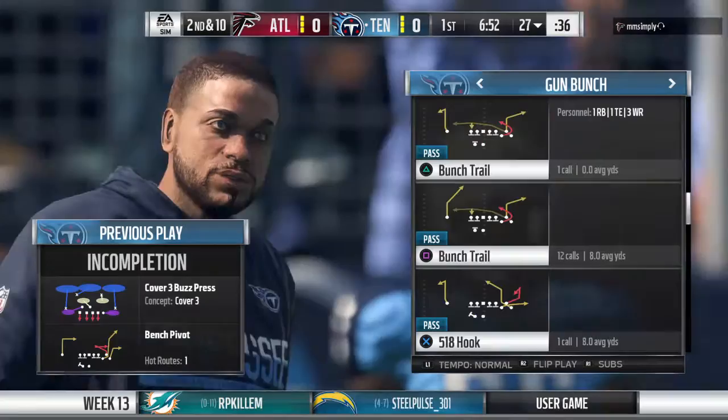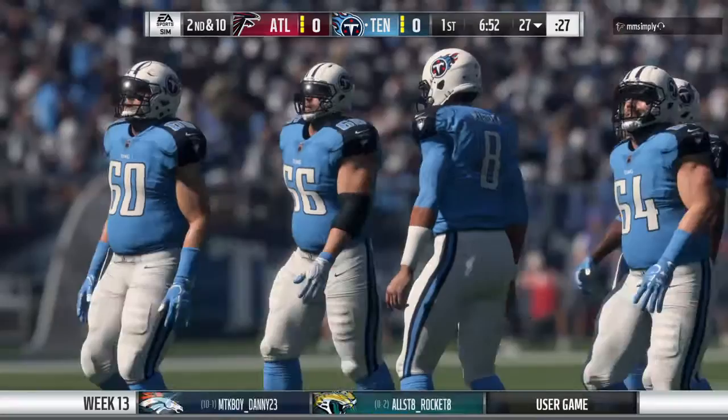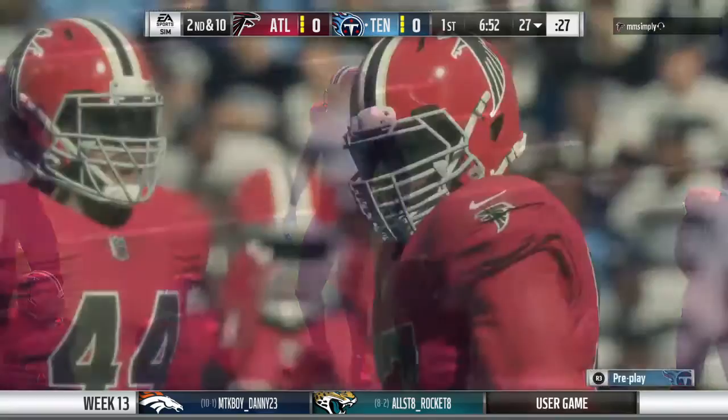And it's second down. Let's give some credit to the defensive guys on that play. Able to bat that one away. Sure looked like they were trying to hit the corner route. Second down now after the incompletion.